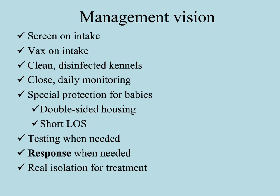This is something that is kind of counterintuitive to what a lot of shelters think: we want really nice double-sided runs for puppies, because those are the animals that we really don't want to be pulling out during cleaning time. We really want to give them lots of special protection. Some shelters use double-sided stainless steel cages with a portal in the middle, like we often describe for cats. Other shelters are going to use a double-sided kennel. And we always want a short length of stay for babies whenever we can. Testing when we need to.